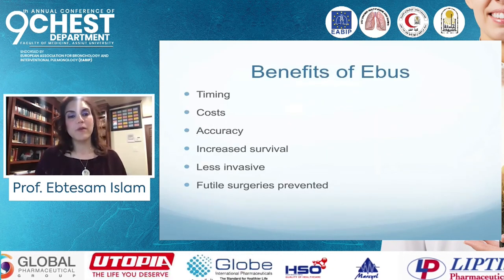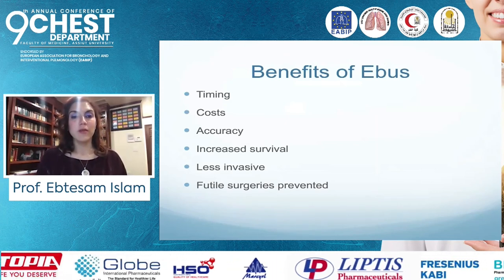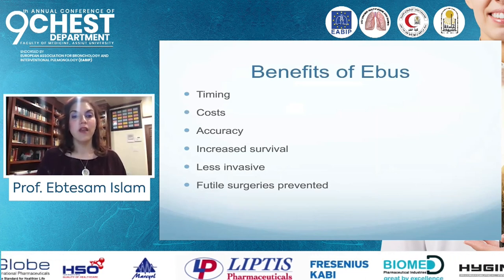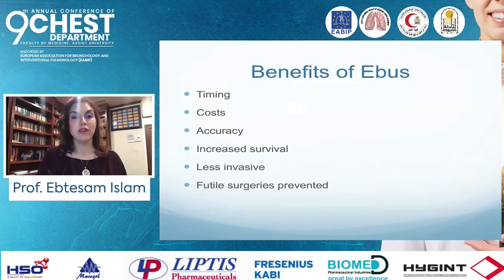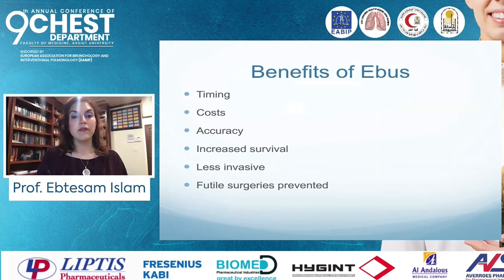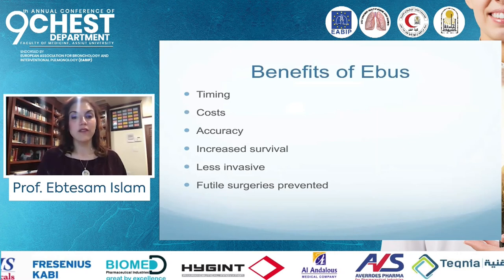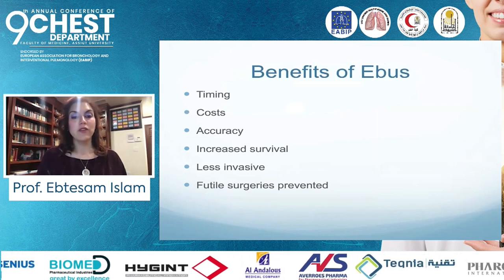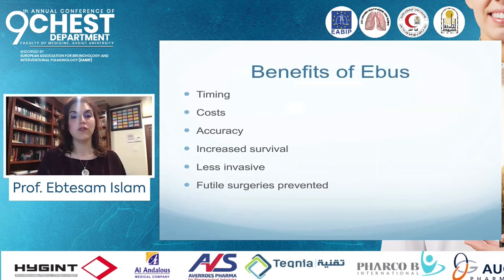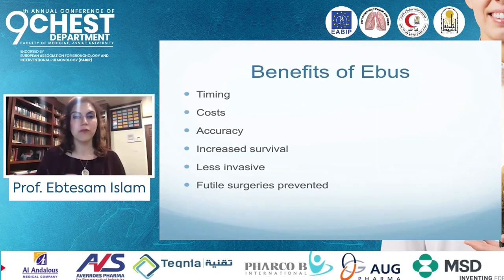So the benefit of EBUS is timing. I can see a patient in clinic on a Wednesday, and depending on availability for procedure time, I can have that patient in by Thursday or Friday, also pending, here in the United States, insurance approval for EBUS. The costs are limited compared to something more invasive like surgery. You have more accuracy, and you also have increased survival because of the lesser invasiveness in comparison to mediastinoscopy, and therefore you're preventing futile surgeries from being performed.